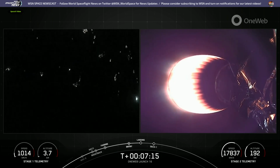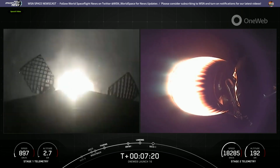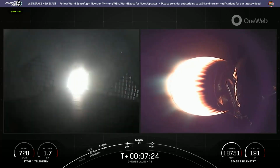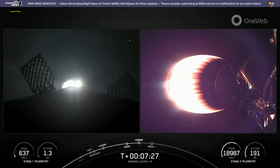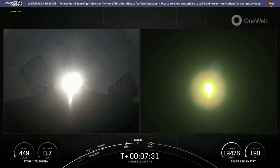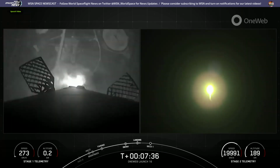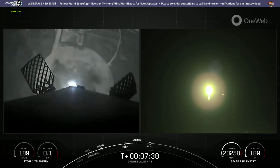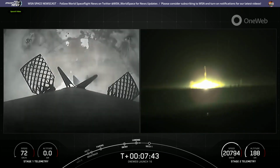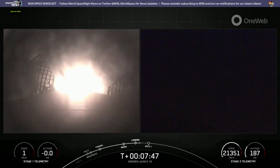Stage 2 FTS is saved. Stage 1 landing burn. There you can see the landing burn has begun on Falcon 9. Let's watch as the first stage touches down on landing zone 1. Landing leg deployed. Stage 1 landing confirmed.